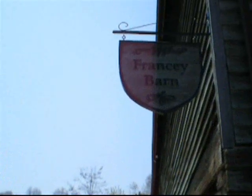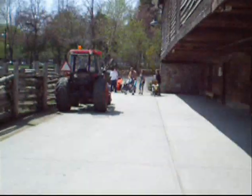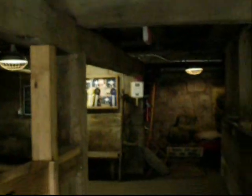This is the Francie barn, which has usually, sometimes cows, usually goats and sheep. The lighting's not going to be very good, but we'll take a chance. Let's have a look inside. And sometimes it's just empty. Oh, we gotta come back next time.